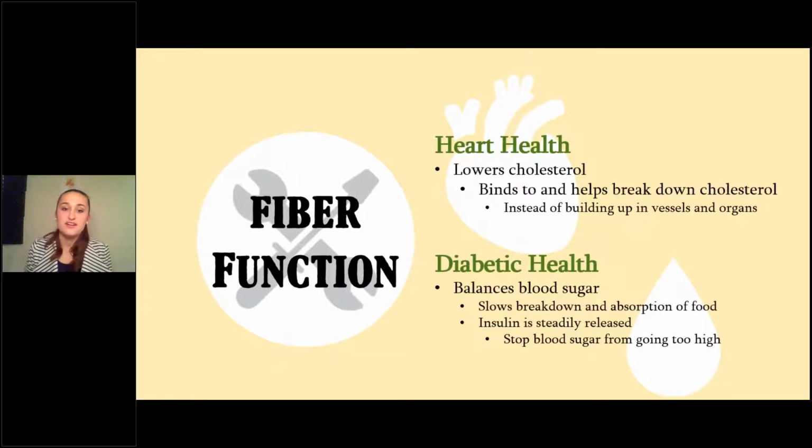Lastly, it benefits our heart health, and it also benefits diabetic health. First, how it helps our heart health. Fiber plays a role in lowering cholesterol, and it does this by binding to cholesterol and helping it be repurposed in our bodies rather than being deposited in our blood vessels. Those blockages, when cholesterol builds up in our vessels, can lead to poor heart health in general. So fiber helps remove some of that cholesterol, keeps our circulation really open, and helps keep our heart pumping.